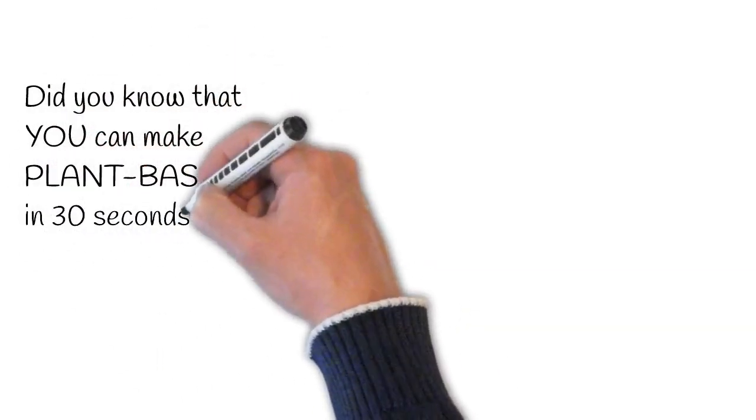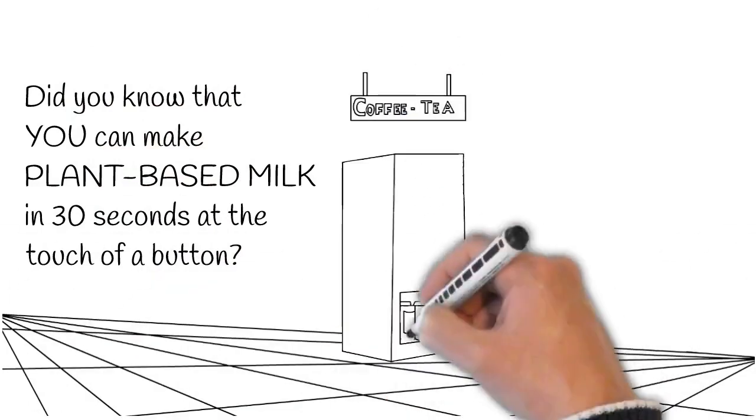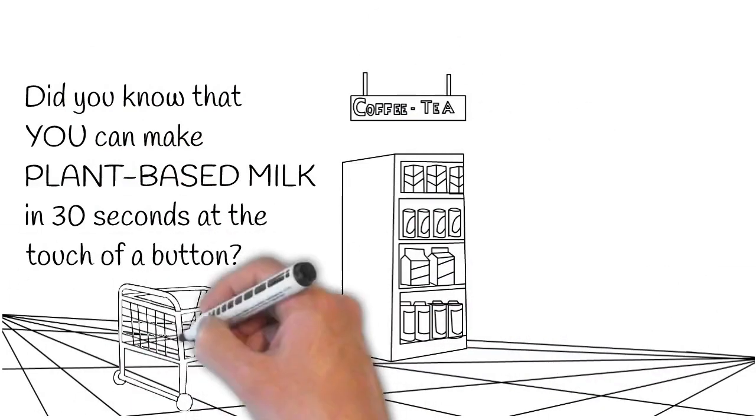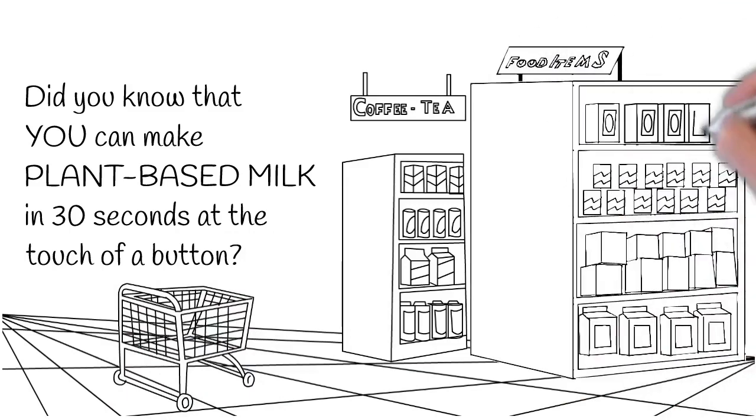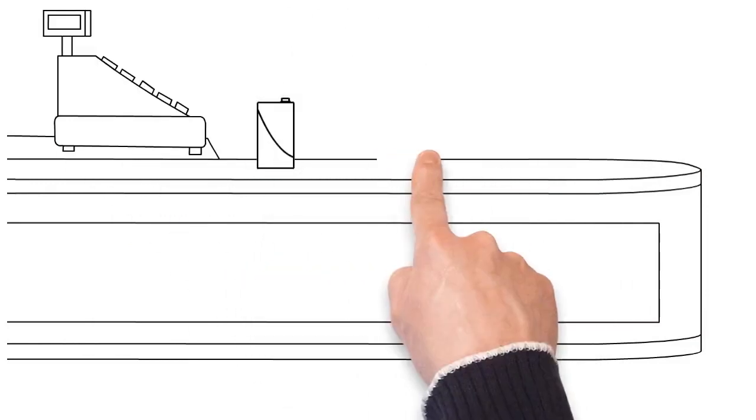Did you know that you can make plant-based milk in 30 seconds at the touch of a button? Every time that you go into the supermarket or the local grocery store, it takes valuable time from your day. Gas money, wear on your vehicle, not to mention that you end up purchasing items that you didn't need, like more coffee, tea, or other food items, costing you more money in the end.